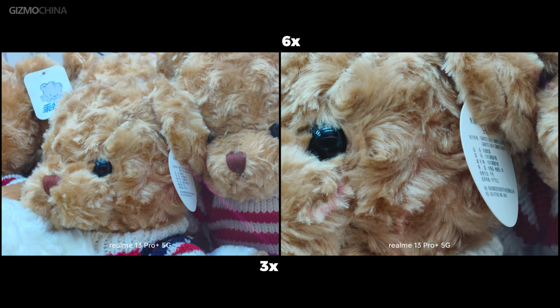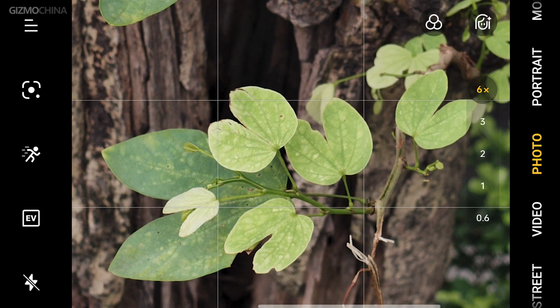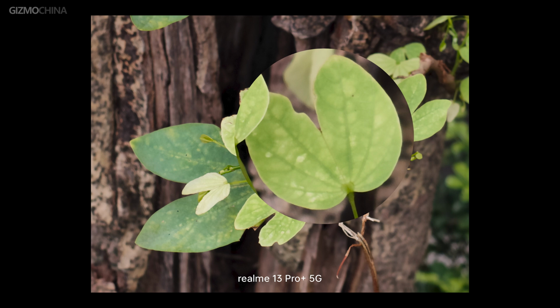Not really. I'm sure you guys didn't come here to see me touting how awesome the 13 Pro Plus is. In fact, it does have some drawbacks as well. For example, the performance is not quite stable, the AI image enhancement sometimes doesn't do much and may even not be helpful at all. You can see that the texture of the leaves in the preview is rich in detail, but after AI processing it's not as clear as before.